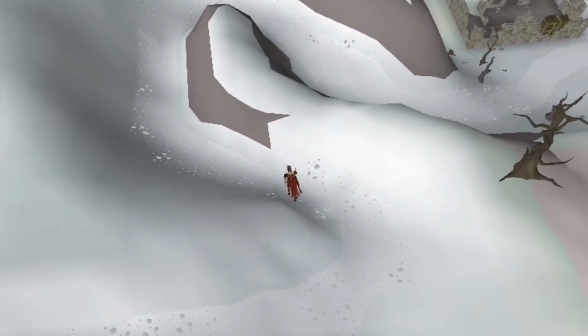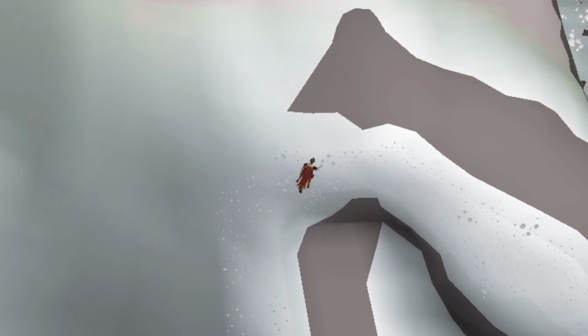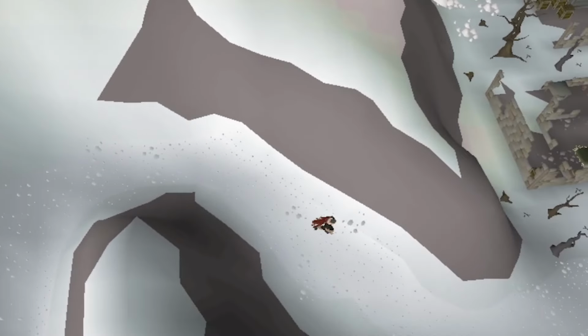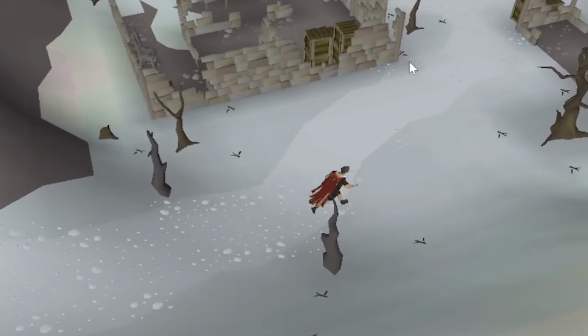Sometimes new content comes out which makes the old stuff redundant, destined to sit there on the map empty and forgotten. Or maybe the area was never busy to begin with. Like this fishing village you might not know exists.